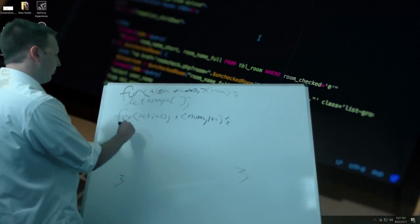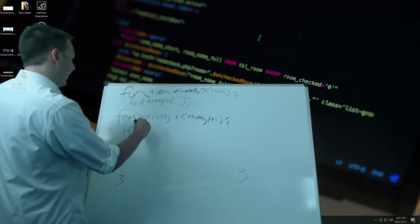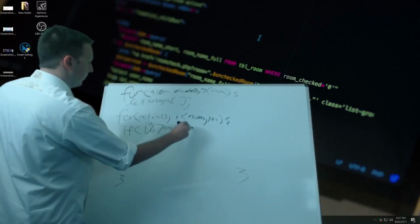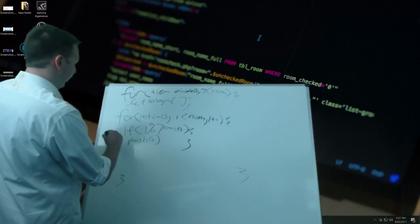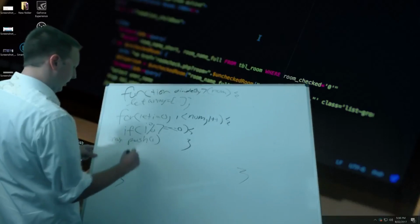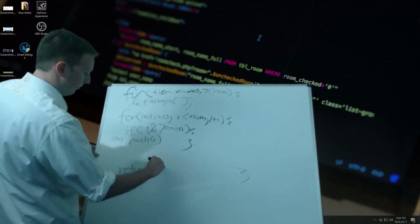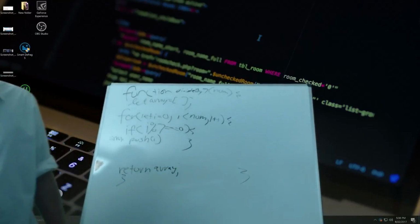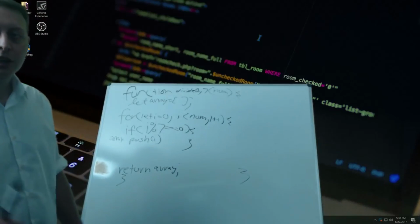Now what I did was I wrote an if statement and I said if i modulo 7 is equal to 0, go ahead and push i to the array, right? And then at the bottom here, return it. Return array. So this actually accomplishes what the goal was. We wanted to return all the numbers that are evenly divided by 7.